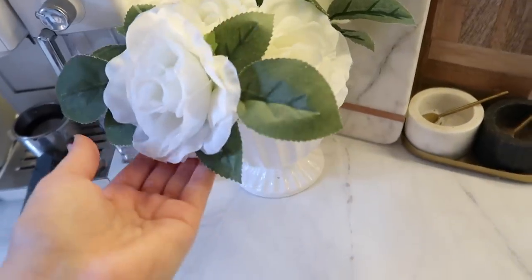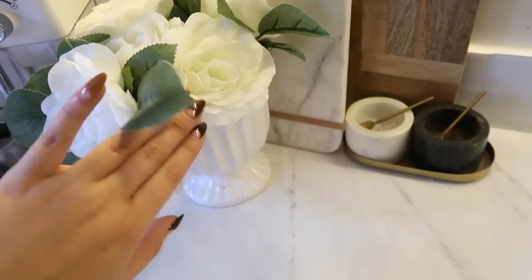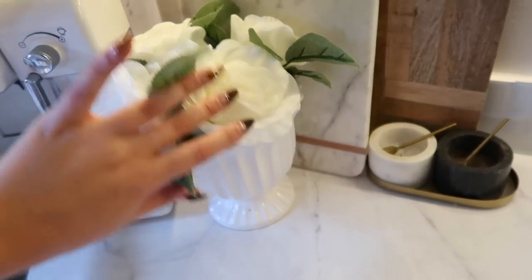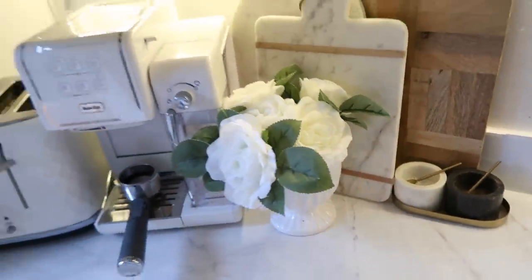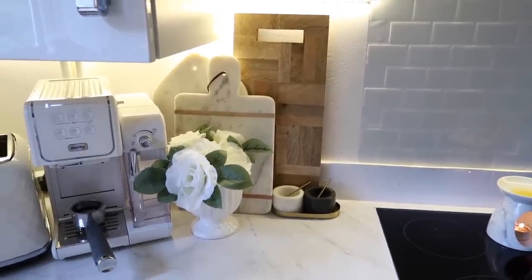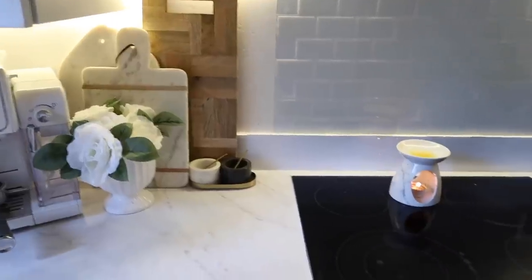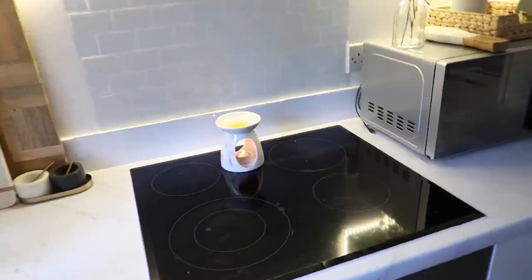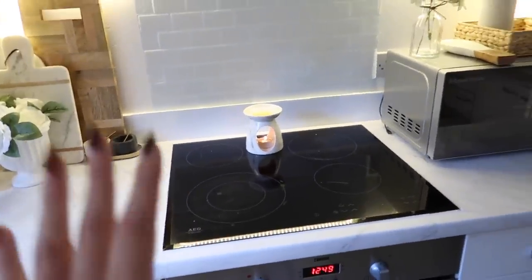I've got some fake flowers here just to add a little bit of something. These I think are from Dunelm maybe, and then the vase is from Primark. My chopping boards, majority of the time, they're from TK Maxx or HomeSense, so yeah, I just love them. We've always got a wax melt burning here. I feel like especially in the kitchen it's nice to just make it smell extra nice.